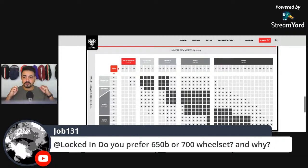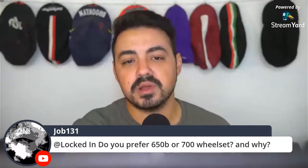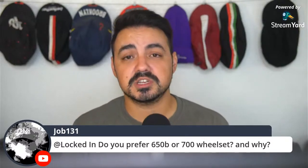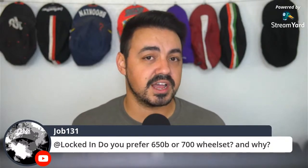So right off the bat, no matter what bike you're riding, 700 or basically a 29 inch rim versus a 650B, the big pros and cons for both are: your 650B is most likely going to be a little lighter if you're running the same tire size, obviously. But being a smaller diameter, it's going to be better for your more technical trails. Your single track or anything like that is really where this wheel size is going to shine. So it's going to be better for those kinds of rides.